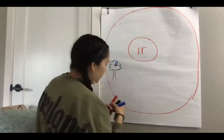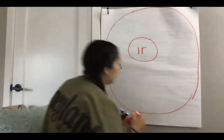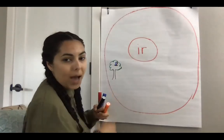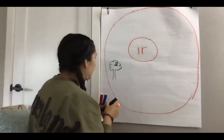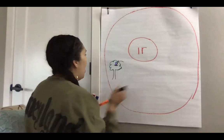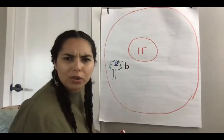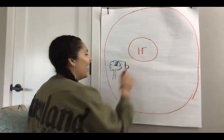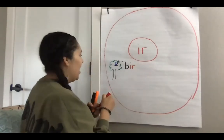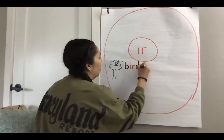Now we remember Miss Cassandra is not the best artist, but I always do my best. In Miss Cassandra's tree in her front yard is a bird. A bird. There's a little family of birds. We know that letter b. What two letters say ir? I-R. Bird. In my front yard in my tree, I have a bird.